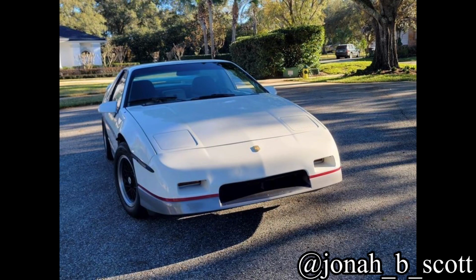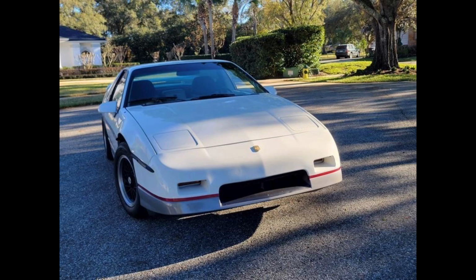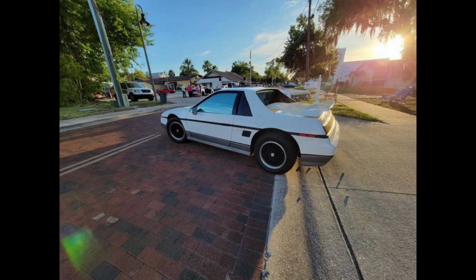All right, next up we got Jonah @Jonah B Scott, and he has a 1985 Pontiac Fiero bone stock. It makes 98 horsepower, and he ain't trying to be, you know, like super cool hot boy, and I like that. But dude, the Fiero is the forgotten sports car. I don't understand why people don't like the Fiero more.